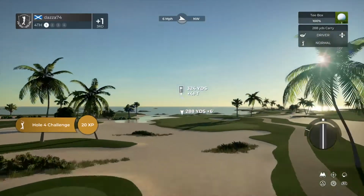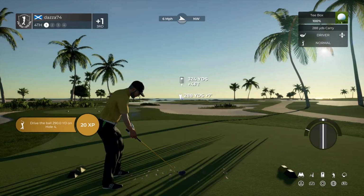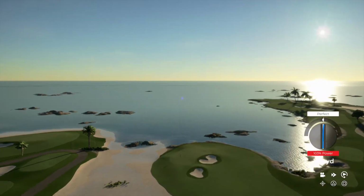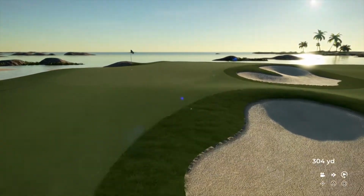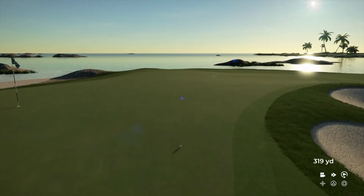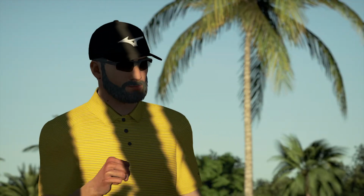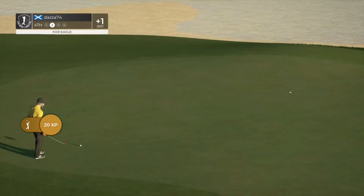Here we have a par four hole. Tee shot's looking fairway bound. And driving the old green, putting for eagle. Nothing wrong with that. And 28 feet from the cup.